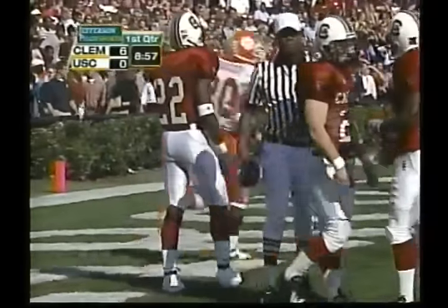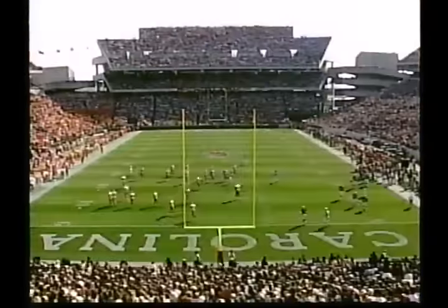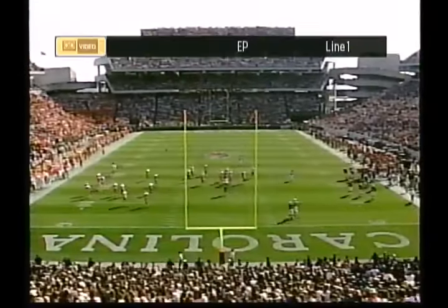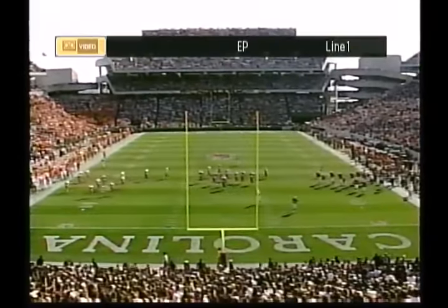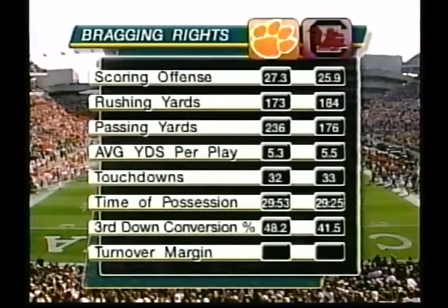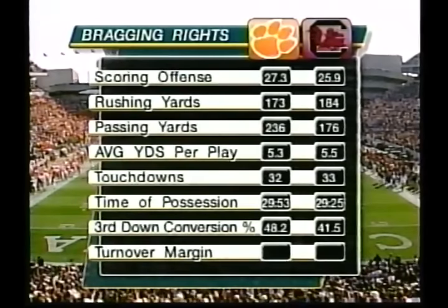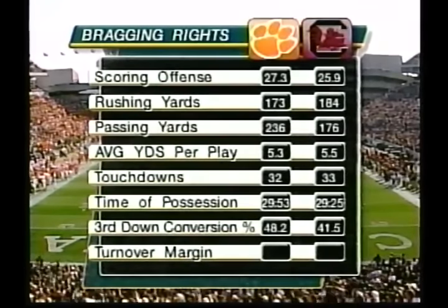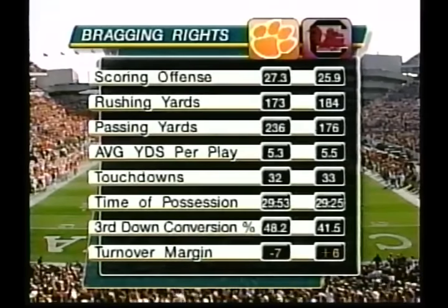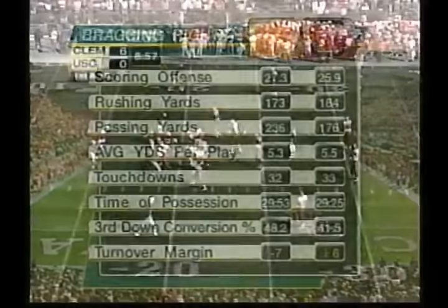When you take a look at the numbers that these teams have put up this year, Clemson and South Carolina, most of them, Jim, are pretty even. I think, as you can see, the passing yards are a little bit more on Clemson's side. But you go through everything else, and they are just about even, except the turnover margin. Yeah, the bottom. And that is where Clemson has struggled this year, minus seven. And look at South Carolina, plus six, being opportunistic.